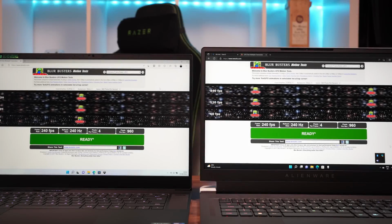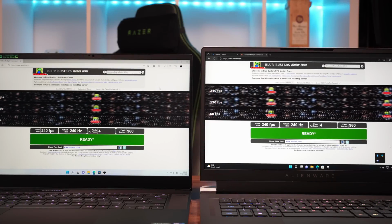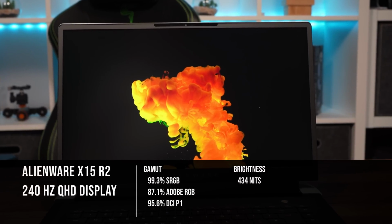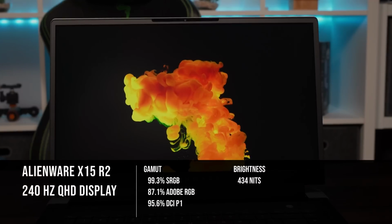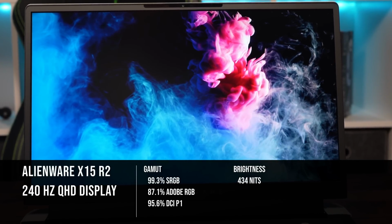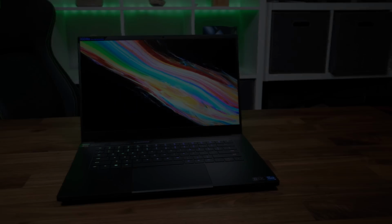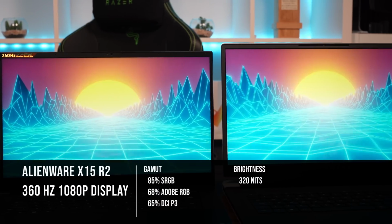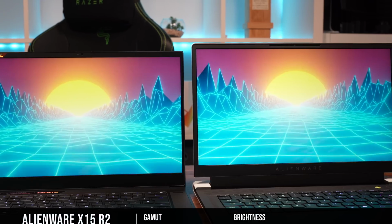They're both just over 300 nits of brightness and they both look amazing, so if you're choosing the 1080p, either of these is good. But if you're taking the 240Hz QHD panel, the X15 R2 is actually the better option because it gets brighter at about 400 nits, whereas the Blade 15 only has a 300 nit panel, and you can definitely notice the difference when they're side by side with how much brighter that Alienware is.